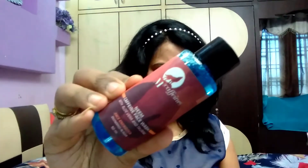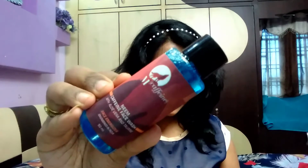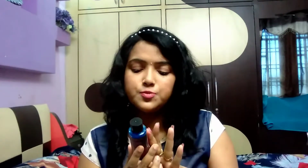The first thing here I got is from M Cafe, and it is a Neem Cafe face wash with aloe vera and taurine, and it contains 50 ml of product, and M Cafe are all paraben free products. I never used this product, but I have heard great reviews about it, so I'm pretty happy to try this. Let me smell it. Really good. This retails for 449 rupees for 150 ml, so here I got a sample size product.